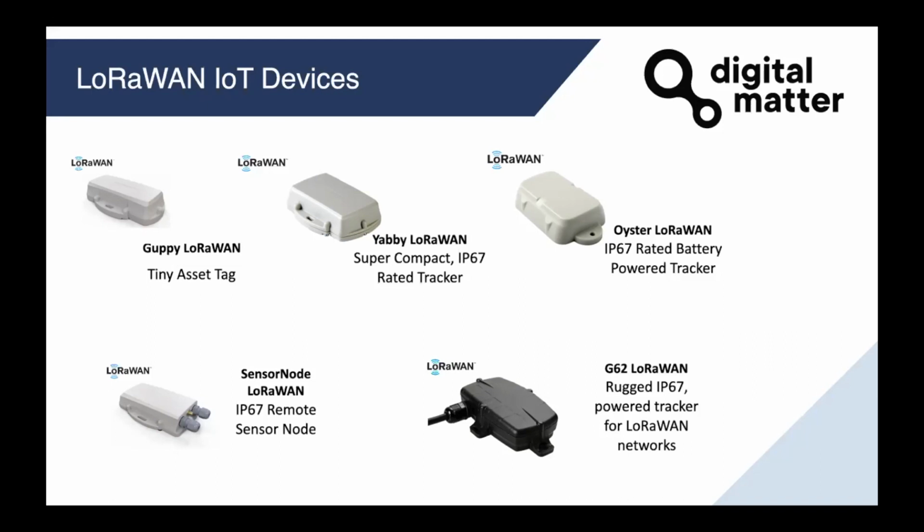The next one up on the list there is the Yabby, and that is proportionately larger. It's double the size. So if you put two thumbs together, that's the size of the Yabby unit. That's our smallest unit that has a GPS. And that's great for smaller equipment. It fits really nicely onto a bike. It fits really nicely onto livestock. It takes three AAA batteries, and you are good for about 3 years on a set of batteries for battery life.